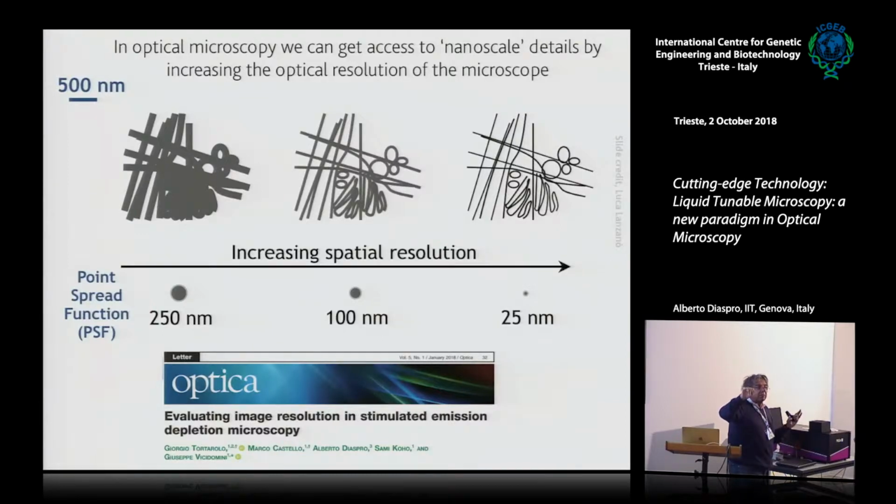There are no limits for the spatial resolution. You turn your knob and you move from the classical resolution, the diffraction limited resolution, down to this point. And now you say unlimited, but here it is not 0. It's 25, right? Because we are interested in working at room temperature, with living samples.